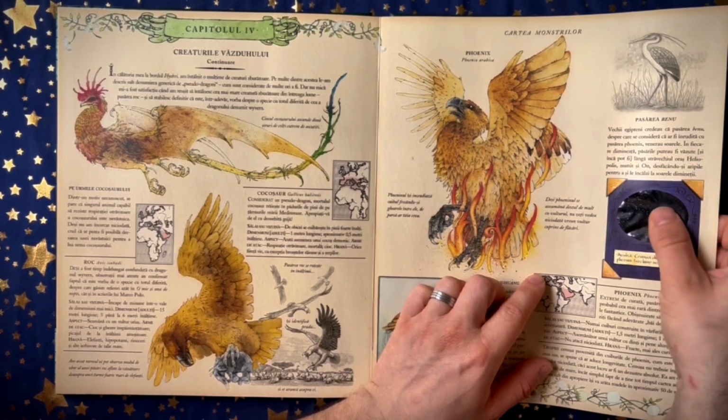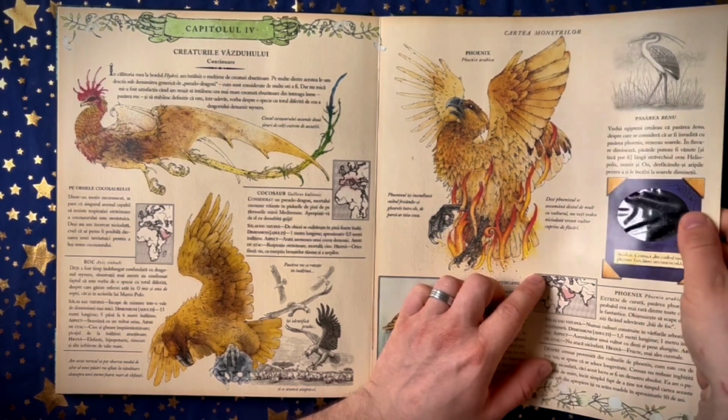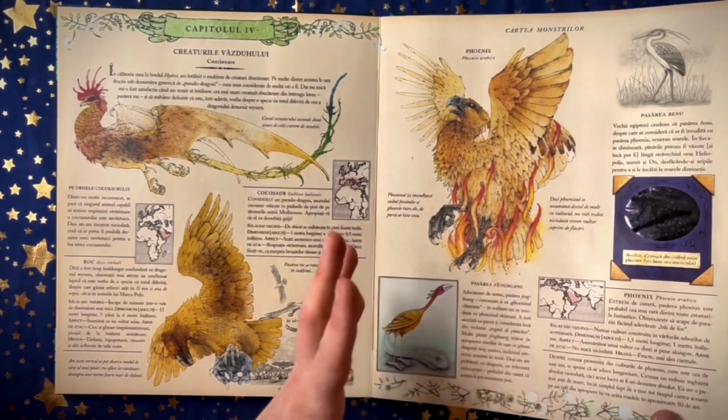It's unknown how old this is, but it has glitter inside. I can tell you that it really looks like ashes. Beautiful.